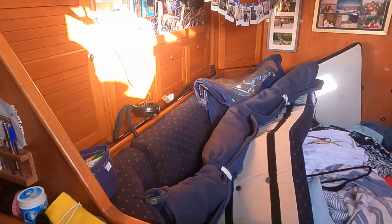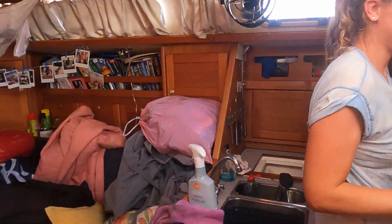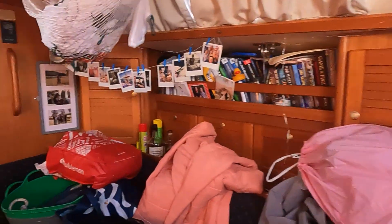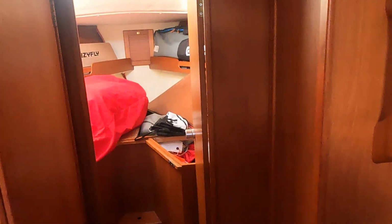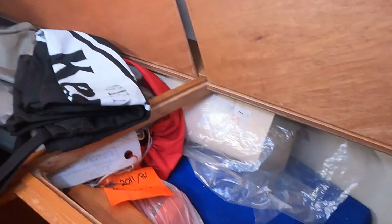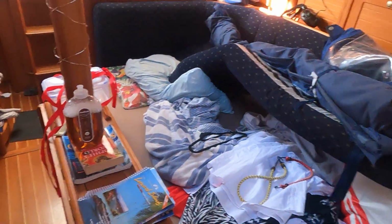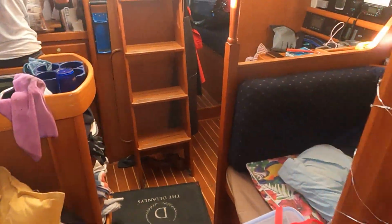So we've checked in to Grenada finally, and we've turned the boat upside down because we're doing some cleaning. We're trying to clear out the front cabin, which is the garage. Normally it's getting a bit of mildew in here. This is our stuff, which we want to keep in good order. Caroline's done a very good job of cleaning it out. This is all the stuff which has been stored in there, so we need to get rid of that.